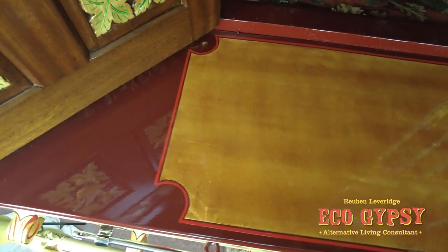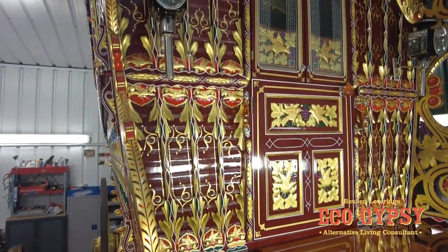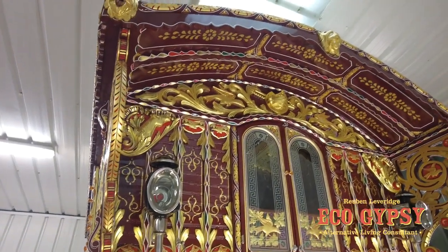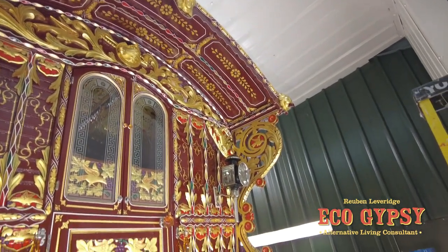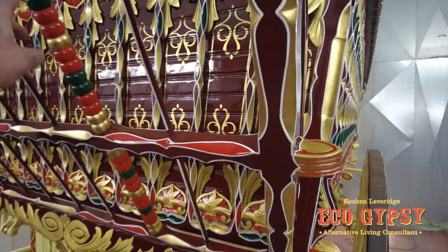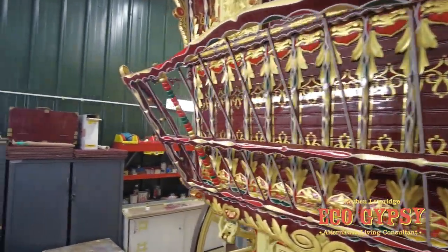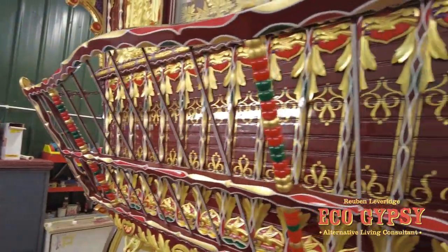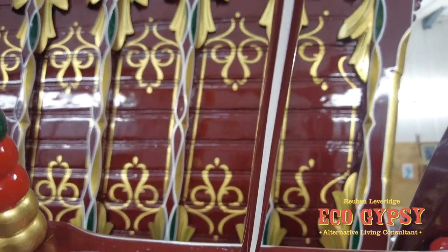Final step. We'll get one with the door shut, shall we? That's the front of it. He's got some detail in there. So our friend Mark did the back here? Yeah, Mark did the right, yeah. Yeah, that's nice. Nice and fine, that, isn't it? Yeah, nice. Too heavy, is it? However do you get a line on there?